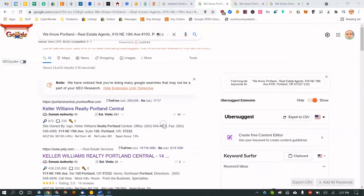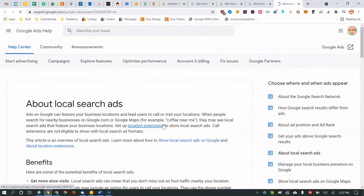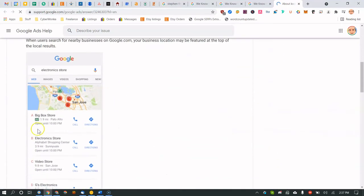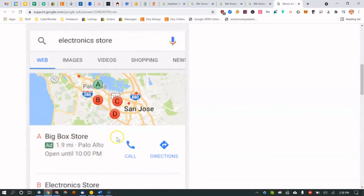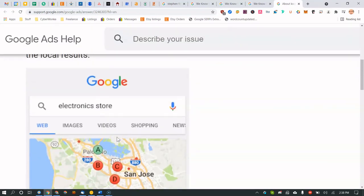Local search ads are really, really good. So this is something you might want to consider. Basically, you'll just show up here with an ad next to your name. So this is different than Google AdSense, or not ads. I guess it's called just Google Ads now.